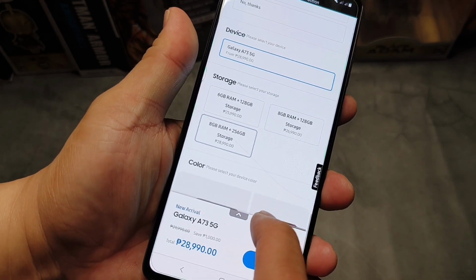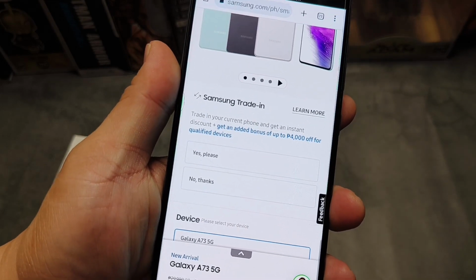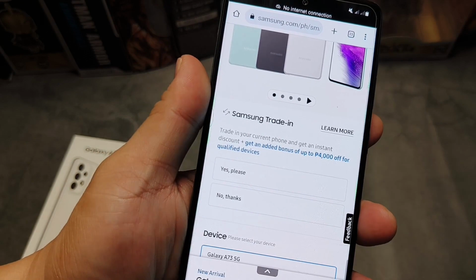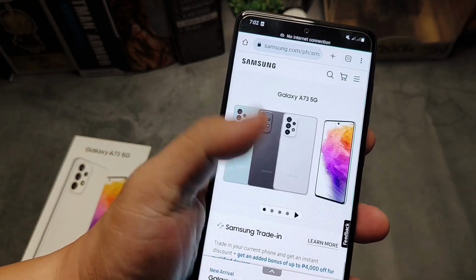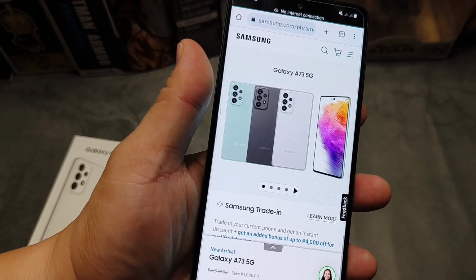Now they have an offer that you could save $1,000 off, and you could also trade in your current phone and get an instant discount plus an added bonus of up to $4,000 off for qualified devices. So should you trade in your phone and get the Samsung Galaxy A73?